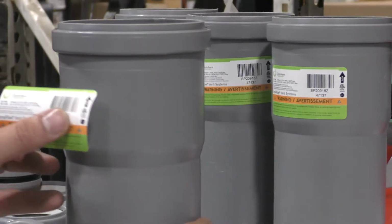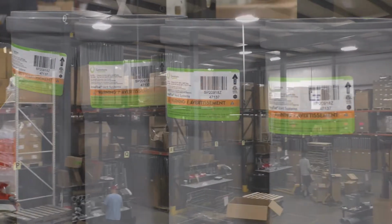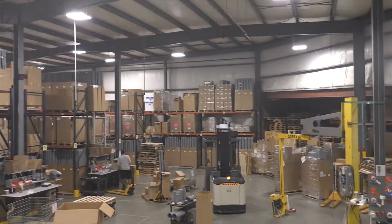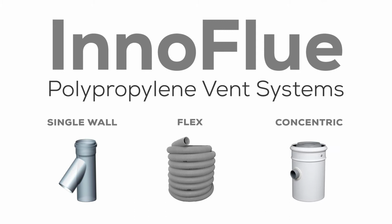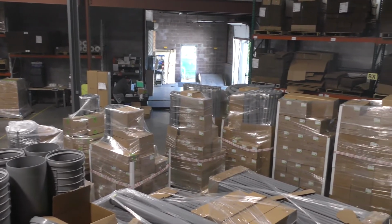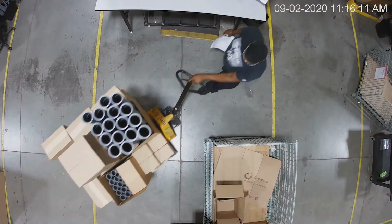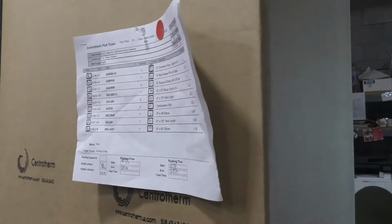After each component is properly checked for quality and labeled for shipment, it's off to the warehouse and logistics center. Centrotherm's 40,000 square foot warehouse holds all of our single wall, flex, concentric, blitz flex, and air excellent components, where our team of pickers and packers set up all of our orders to ship. Our state-of-the-art 4K eye in the sky verifies the accuracy of each order as it's packaged and ultimately loaded for outbound trucks and delivery to you and your customers.